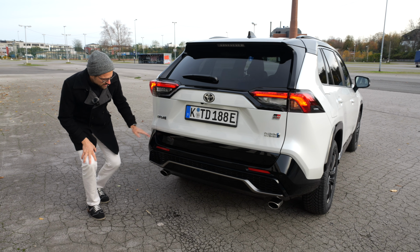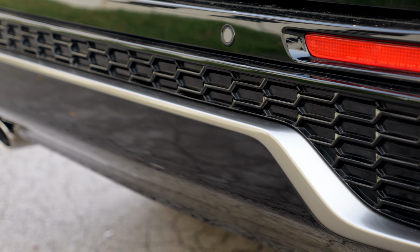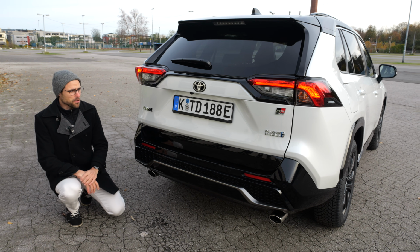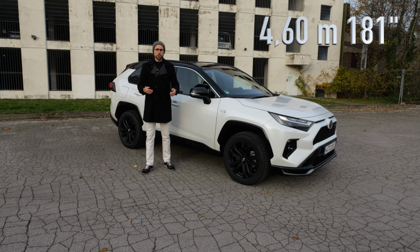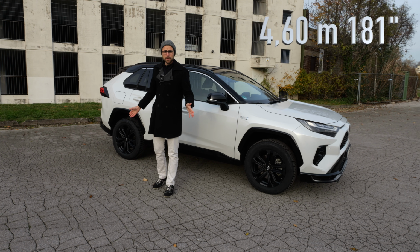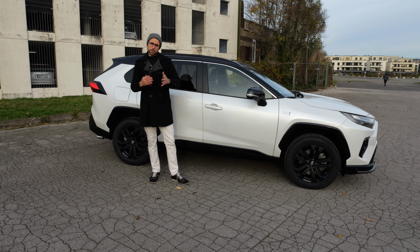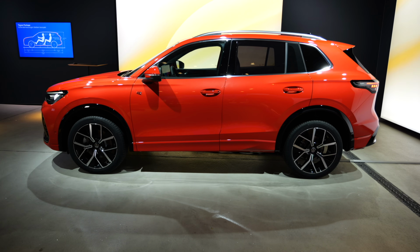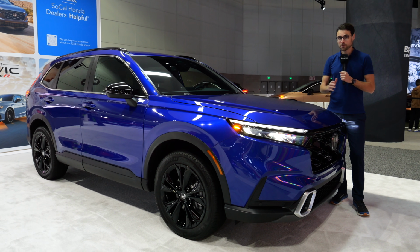Look at that black contrast, and then we have this silver one right here. Once again, this mesh grille and no fake exhaust at all. So I really like it also from this rugged, clean rear design. 4.60 m or 181 inches is the length of the RAV4. Just right in that segment where it's not too big, but not too small. The VW Tiguan or the Hyundai Tucson or the Honda CR-V would be typical competitors.